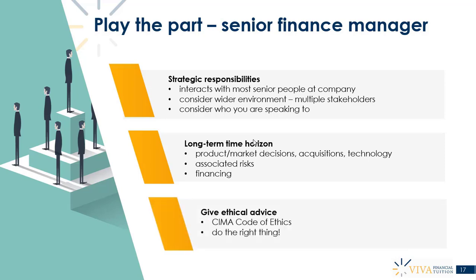You need to give ethical advice as well. So especially at the strategic level, it's very, very important that you are not just giving advice that focuses on the commercial interests of the organization, but is also ethically sound. Do the right thing. CIMA loves to see students make use of the CIMA Code of Ethics and the 5 principles contained within when they're faced with an ethical issue. So make use of that framework.